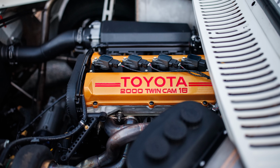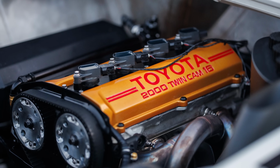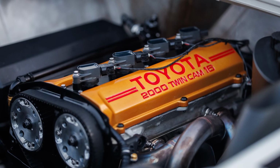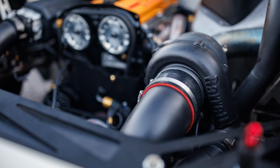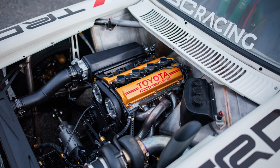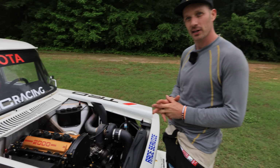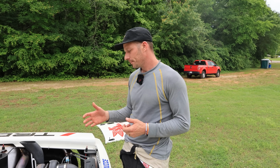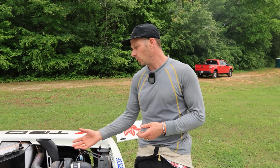So this is from the 3S-GTE family, and the block is actually called a 5S-FE. It's a 2.2 liter originally, and I ended up using the 2 liter crank in it, and the head is from a 1986 naturally aspirated Celica, or that area of year and chassis. I kind of wanted to keep it old school, because these valve covers look so cool.